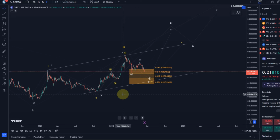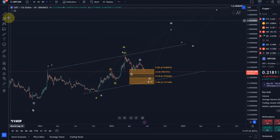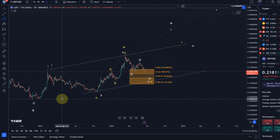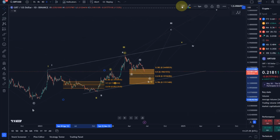The idea is that we had an initial rally from the 2022 lows. That rally was only in three waves, so that's not great. The move down was corrective and it did hold a higher low. It did at the time hold, I believe, the 78.6 retracement, which is so important. If we draw the Fibonacci levels, it did hold the 78.6 retracement.